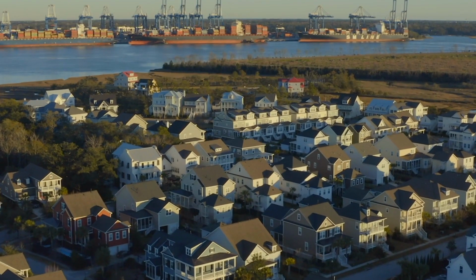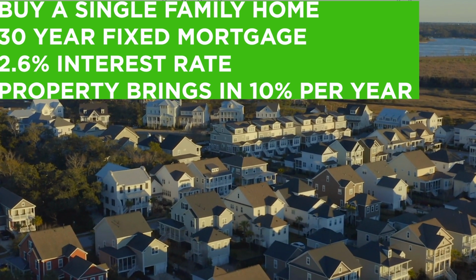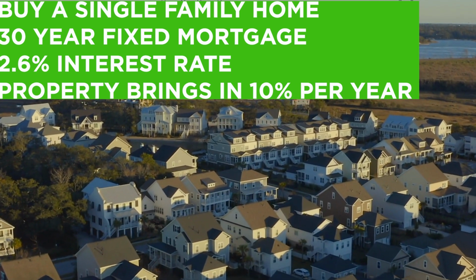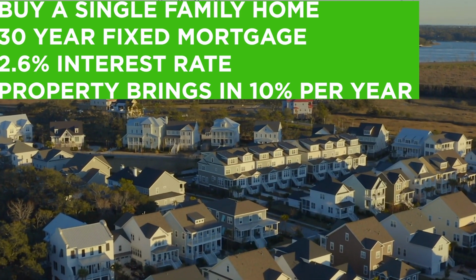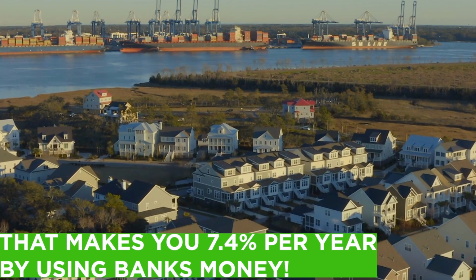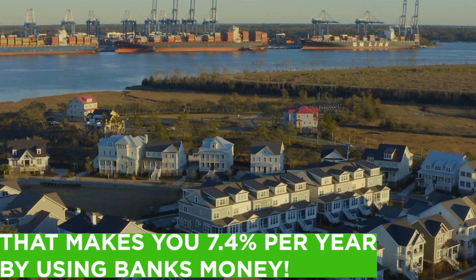If you build your credit up and get the absolute best rates the banks have to offer, it's literally like using free money. For example, let's say you buy an investment property, a single family home on a 30-year fixed mortgage for 2.6%. Let's say that property brings you in 10% a year. That's like making 7.4% on your money using the bank's money instead of your own.